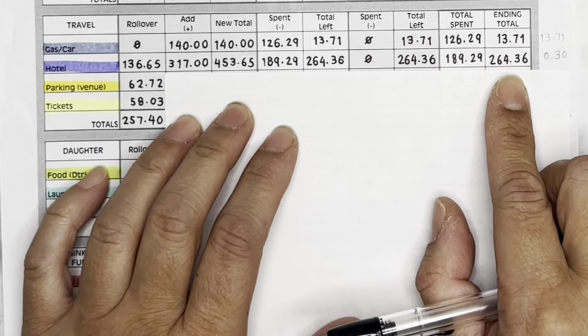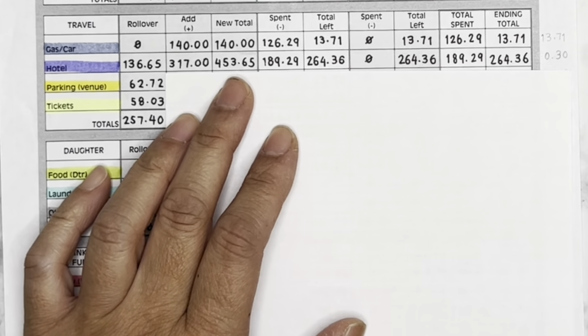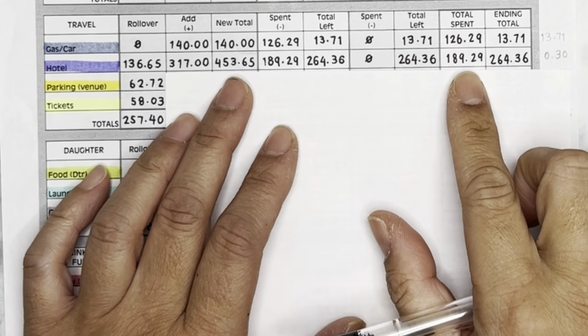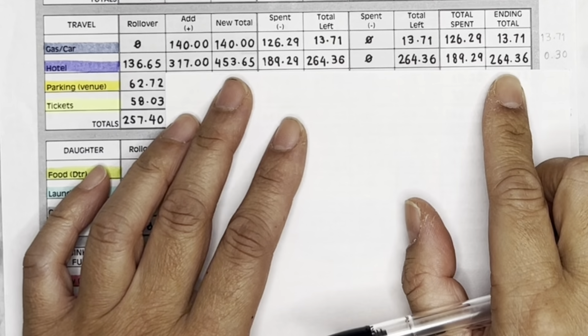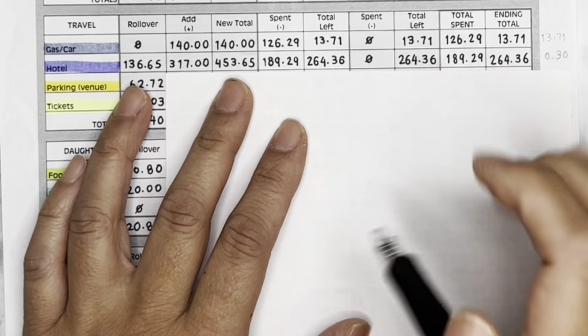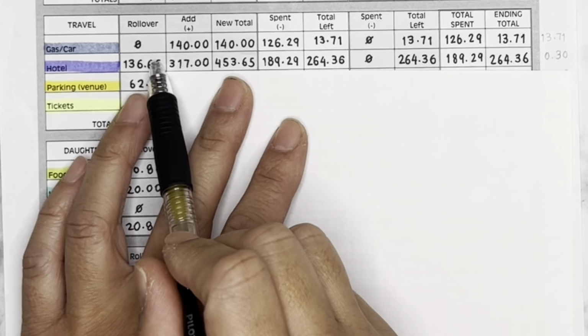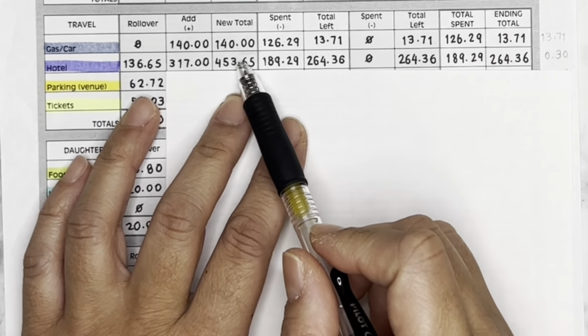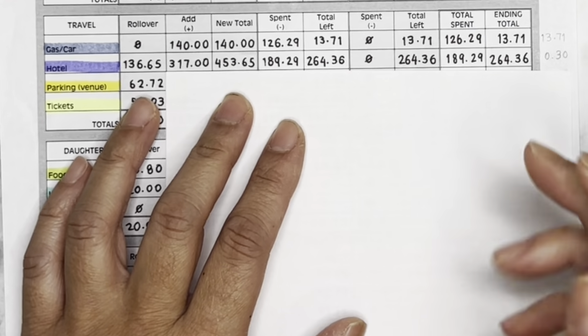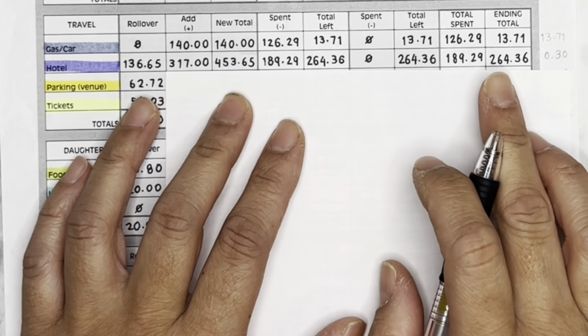For hotel, I started with $453.65. I spent $189.29, so I'm left with $264.36. This bit is a little bit different because I did put a payment using these funds towards my debt, and then this money right here, the $189.29, is still technically on my credit card.